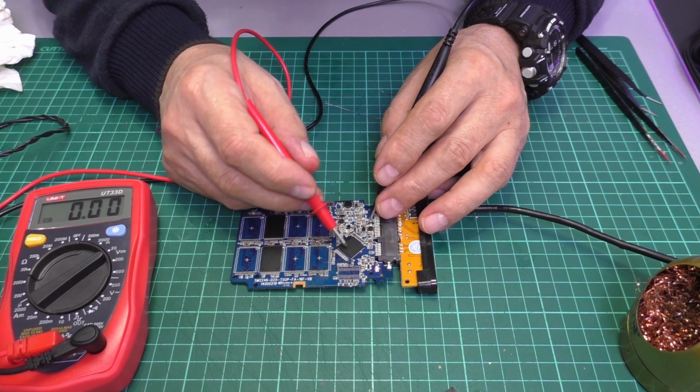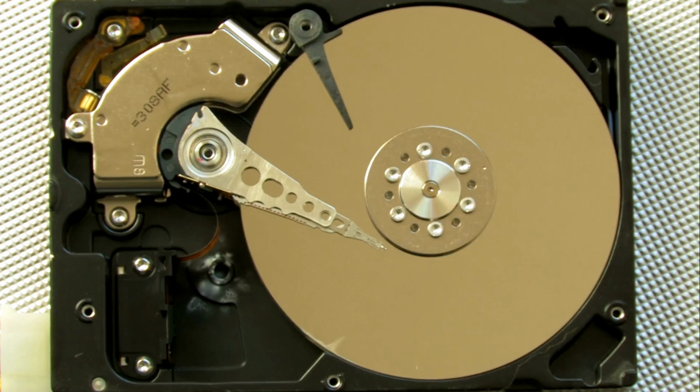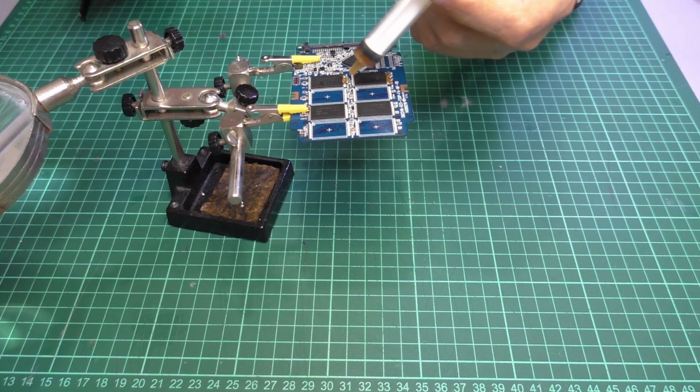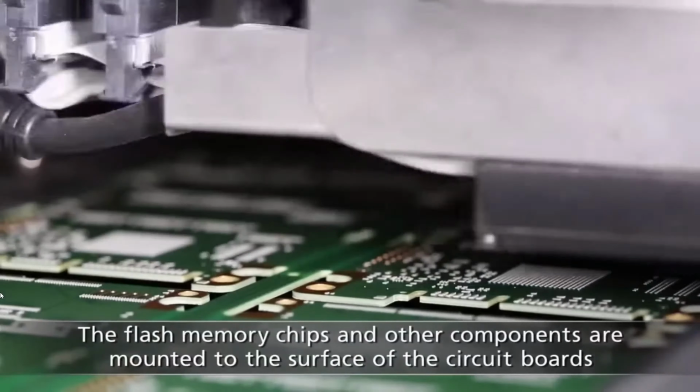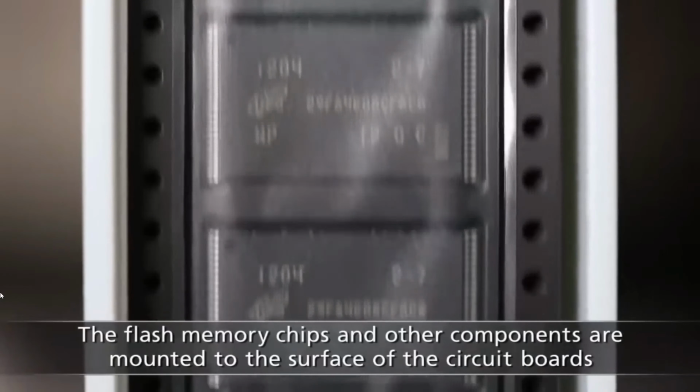In conclusion, SSDs provide faster, more durable, and more energy-efficient storage solutions. If you want to boost your computer's performance and achieve faster data access, considering the use of an SSD is a good idea. I hope our video was useful.